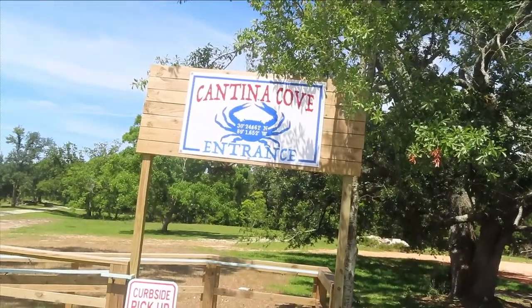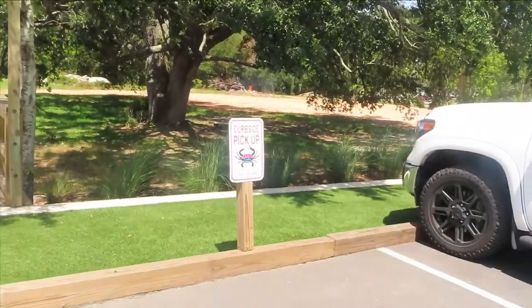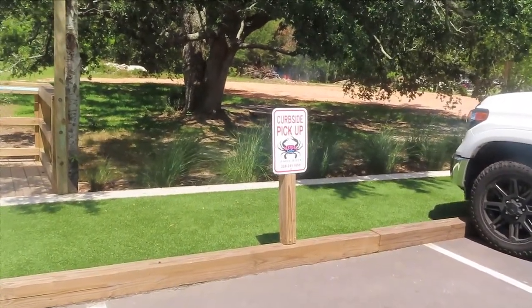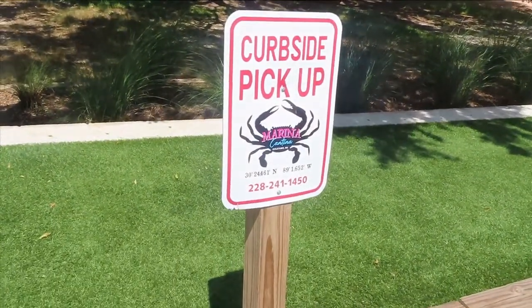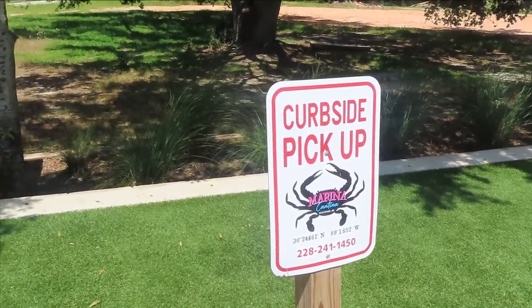There's a little sign that shows you where their entrance is with their longitude and latitude, and some really cool parking spots for curbside pickup. So if you are interested in grabbing some Marina Cantina to go, just call that number and head on over, park in one of these spots, and they'll come out and bring it to you.